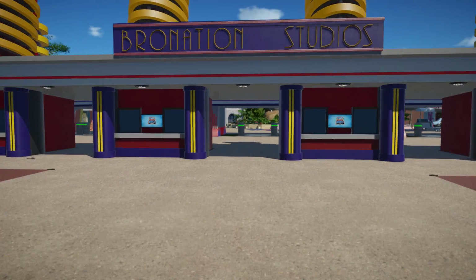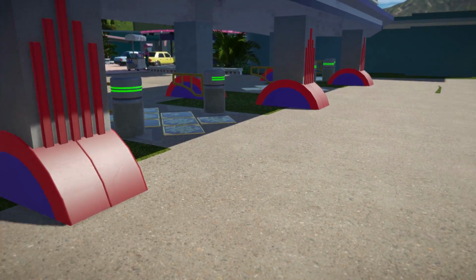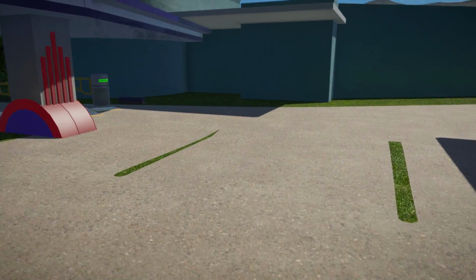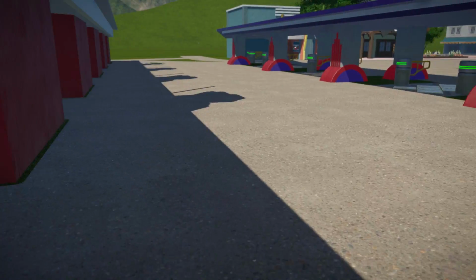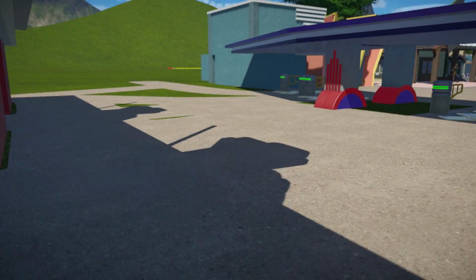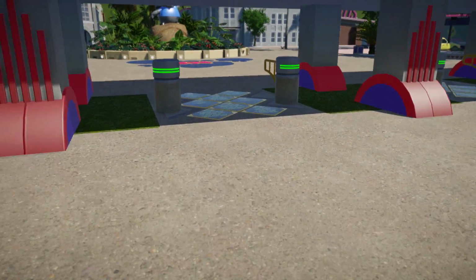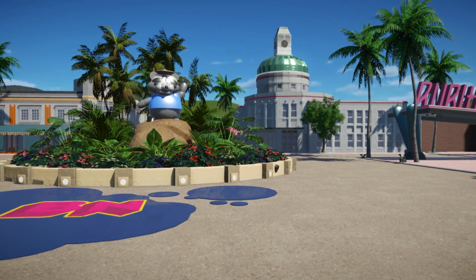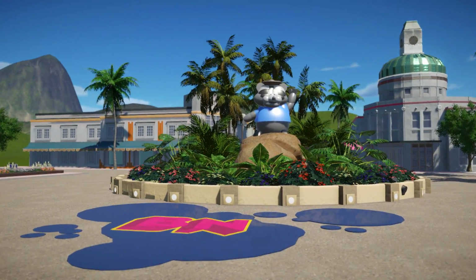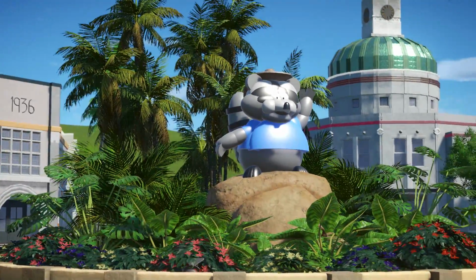So let's walk through the gates here. Our entrance area, still need to clean all this up, just so you don't think I'm done. I know I'm not. We got to do all this building here, and we've got to do all this building over here. Like, yeah, but let's get into the park, because that's where stuff looks done. And look, it's Brody. It's Brody the raccoon. Let's get up close and personal on how goofy he looks. Oh, God. It's so goofy looking.